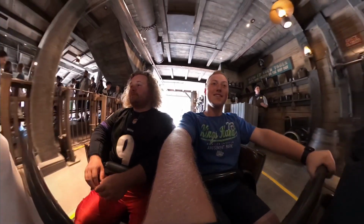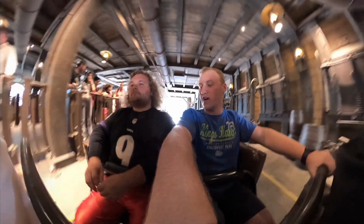All right, finally we're riding Big Thunder Mountain. See if it's the best one or if they're all just kind of the same.